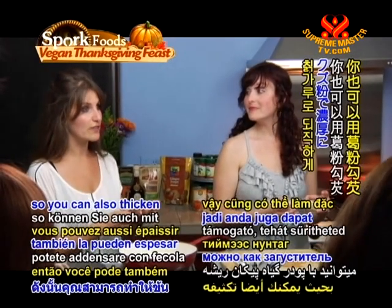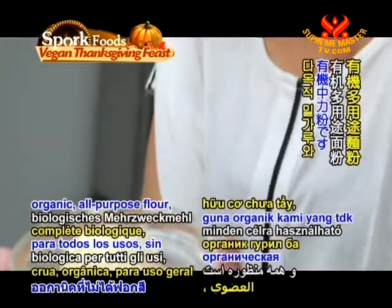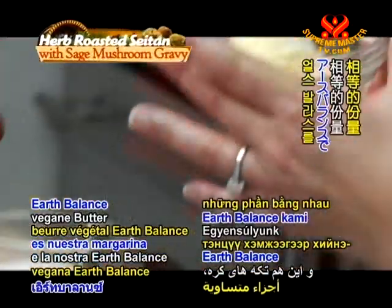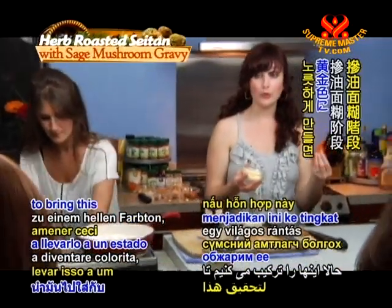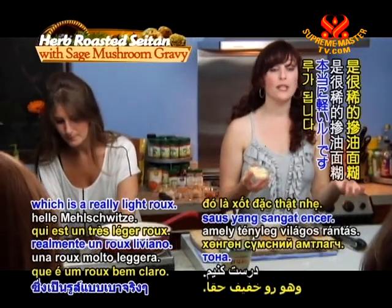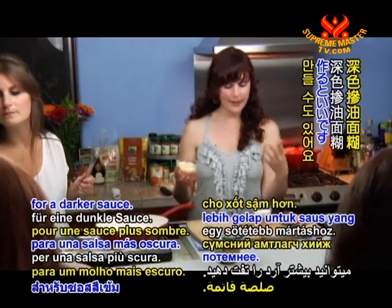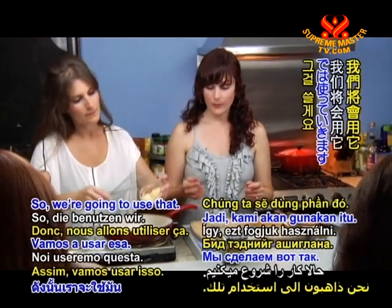So you can also thicken with arrowroot powder. So this is our unbleached organic all-purpose flour, and this is our Earth Balance. Equal parts make a great roux. And we're just gonna bring this to a blonde roux stage, which is a really light roux. And you can even make a darker roux for a darker sauce. There's a bunch of different ways to use it. So we're gonna use that.